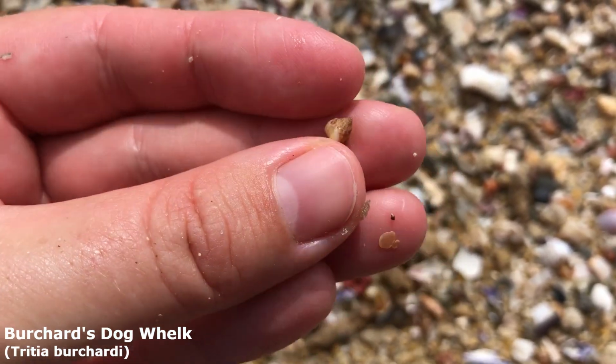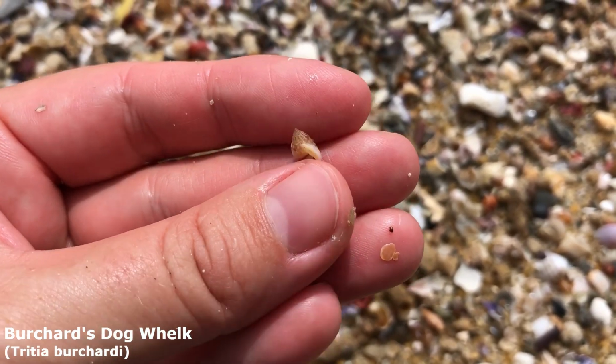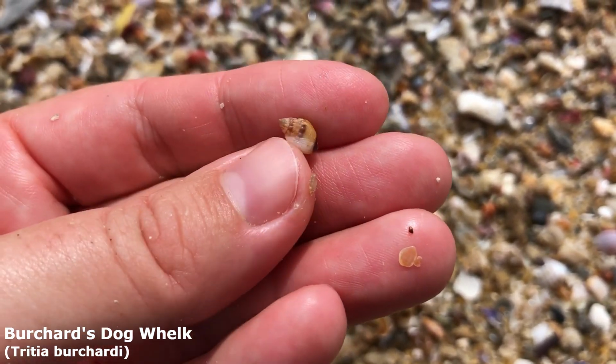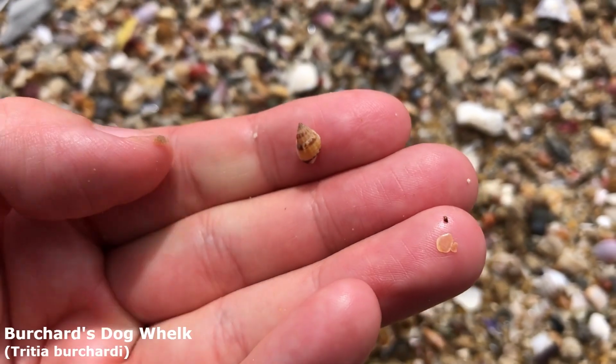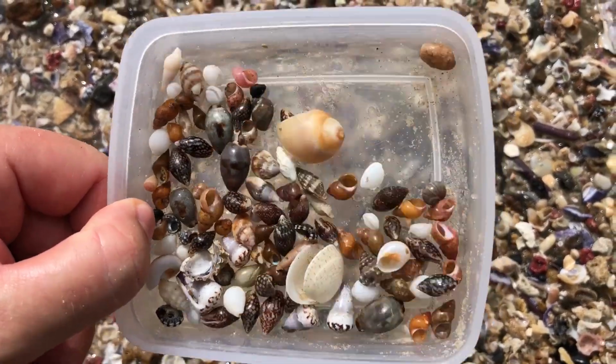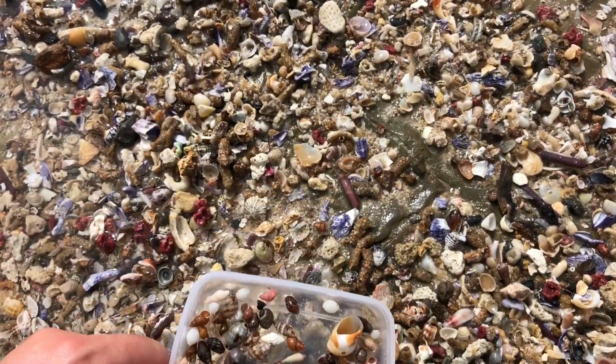It is a very, very small shell species. It is a type of dogwelk, kind of like the gilled dogwelks and the dark dogwelks that I get up at Hervey Bay. I'm not exactly sure about the name. I will have to research it, but let's see if I can find any more of these guys today. Well, I've kind of been picking up a few extra goodies as I've been going along. There's quite a bit in there now.